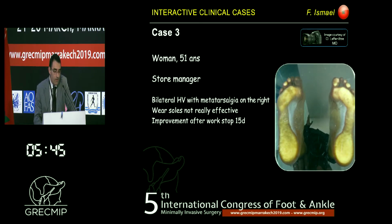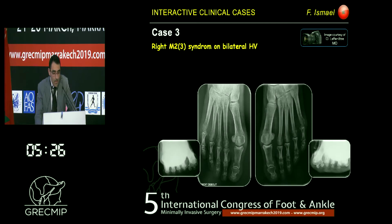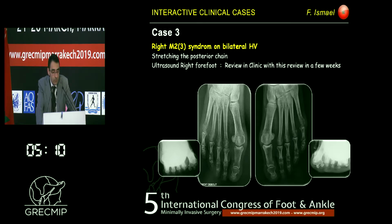The third case is a woman, 51 years, store manager. She wears soles, but they were not really effective. The main thing, when she had a work stop of 50 days, she improved. I think a lot of people improve with a work stop. Her X-rays show bilateral hallux valgus with syndrome of the second ray at the right foot. She did stretching of the posterior chain. She had an ultrasound, and we said we will see her in a few weeks. What do you think about her?